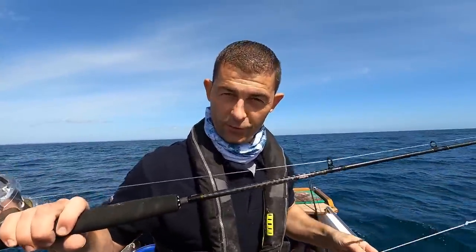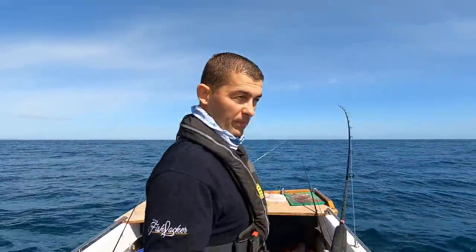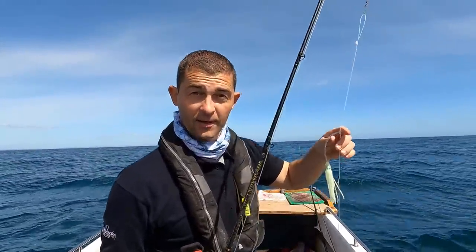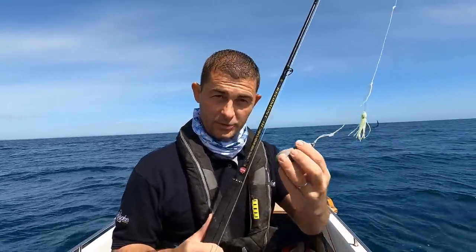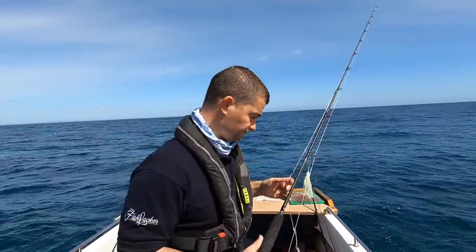This is a Regiment 3 solid carbon, and it's a 20 to 30. Now, it does look a little bit whippy, but I tell you what, it's handled it fantastically. I mean, it's got a 10 ounce on at the minute, but I've had it with everything up to 16 ounce and a bait. Yeah, it's great.